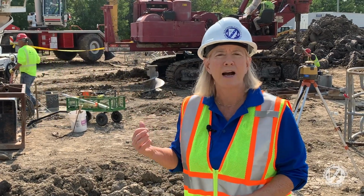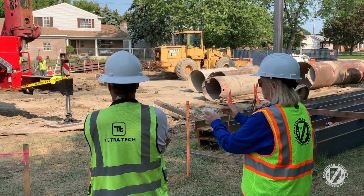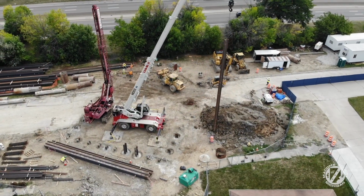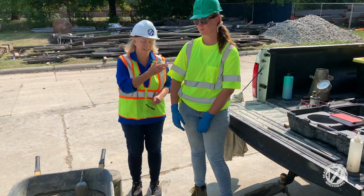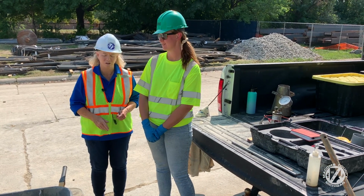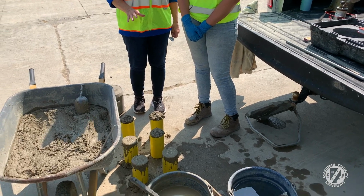Anyway, it's very interesting work, and I wanted to show you here as we begin this project. This is the beginning of this. Now, during the course of this project, which will be about another year probably until it's completed, I'll come back with some other update videos. But right now I wanted to show you the kind of work that we're doing here. So I'm standing here with Lexi, who is our concrete specialist. And I say that because what she's actually doing is testing our concrete. And she's going to be doing this every day during this project.